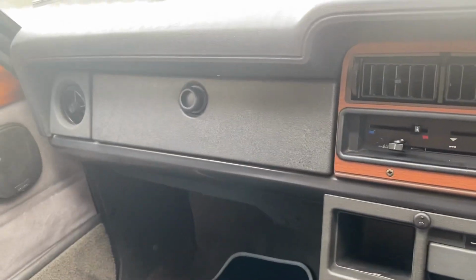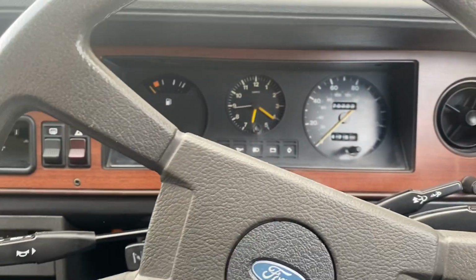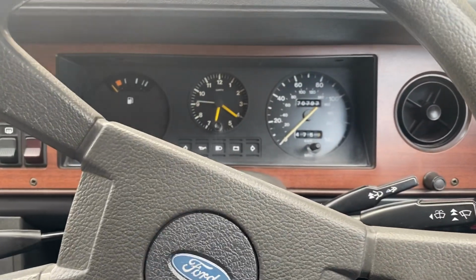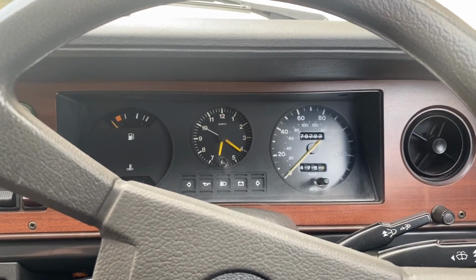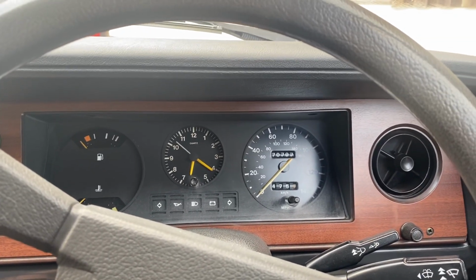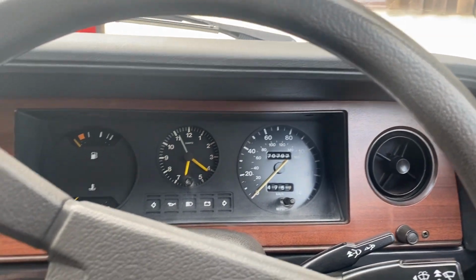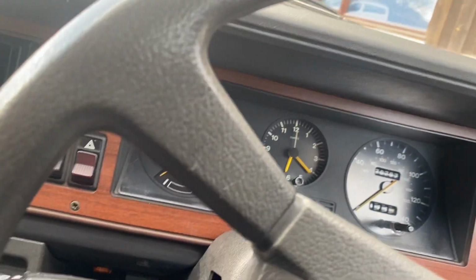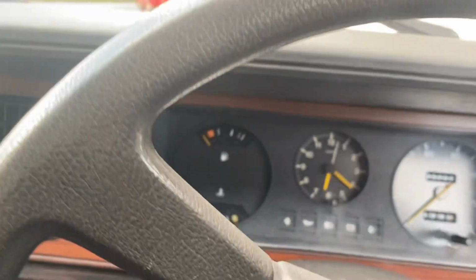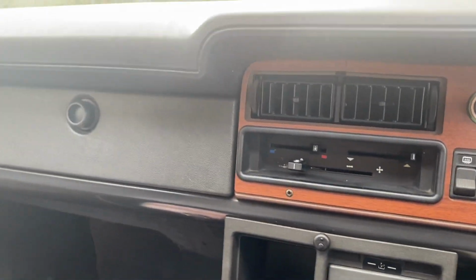1982 was the last year of the Cortina and the first year of the Sierra that came along to replace the Cortina. I think I mentioned to you the trim level being very similar to that of a Ghia. Now, I'm going to be going on memory, and when this is committed to YouTube, I have to see how good a memory test we can do.